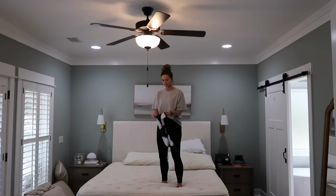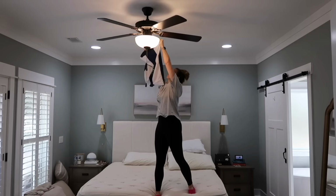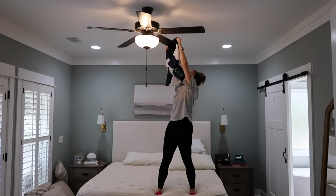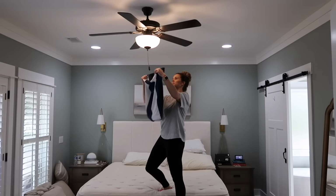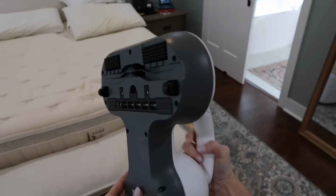So I'm starting with dusting the fans, and I love this hack. We have this old pillowcase that's basically my fan dusting pillowcase. I take it and I throw it over the fan blade, wipe it down so that way all the dust falls into the pillowcase and not all over my mattress or all over the floor. And then I turn it inside out in the trash can so that way I can get whatever dust is kind of hanging on there, and then I wash it and reuse it.